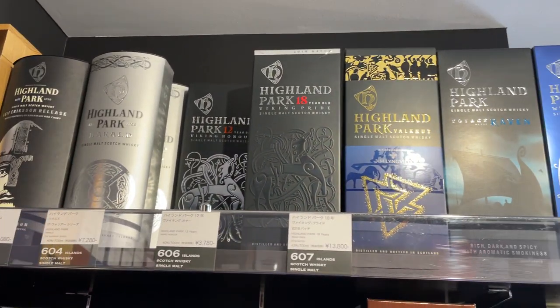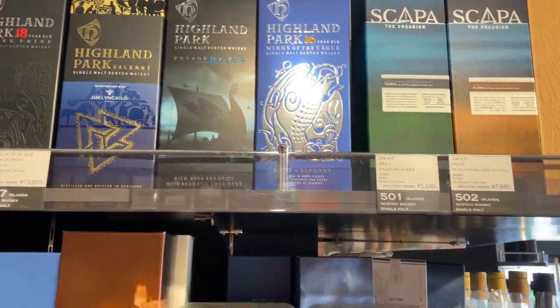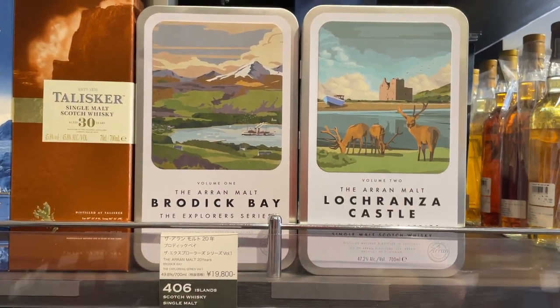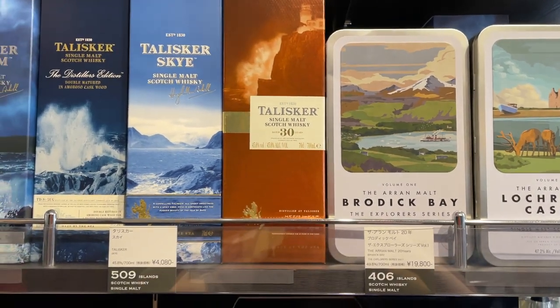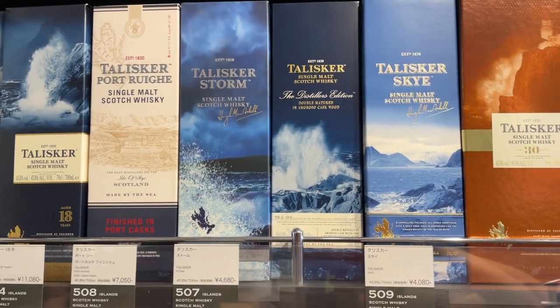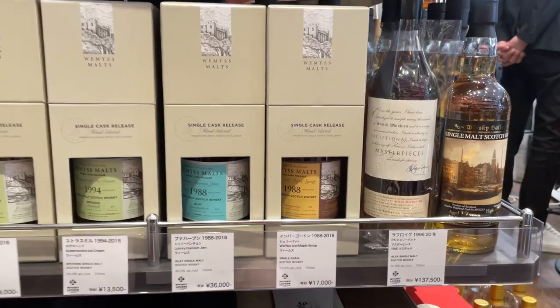Ooh, some Highland Park unusual ones. What's their 18-year-old for? 140? I think that's slightly cheaper than here now. Arran 200 for the Brodick Bay. Some of the standard Taliskers, under $50. What's the 18? 110 for the 18. Very good. Cheaper than the US.